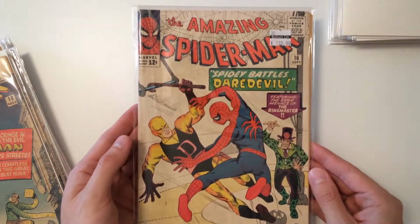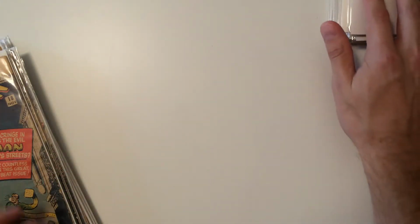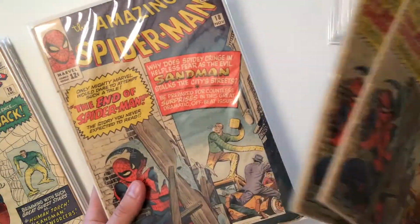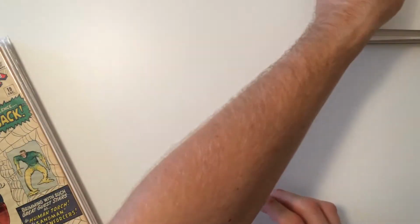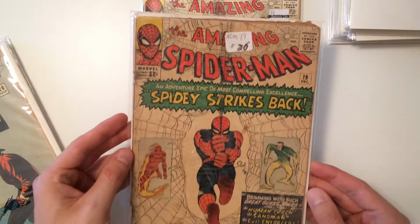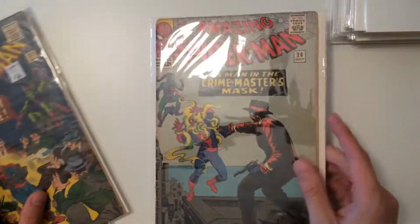After that we have a Spidey 16 featuring Daredevil. Then we have a couple, well, 3 copies of Spider-Man number 18. These are all low-grade copies, 2.0 or below. Nothing special there, but an early Sandman appearance. Next up is 2 copies of number 19, one that's pretty nice right here, and another one that's really low-grade.